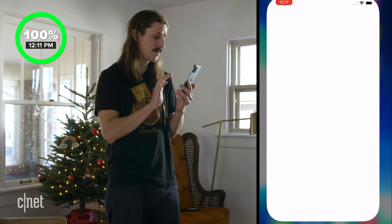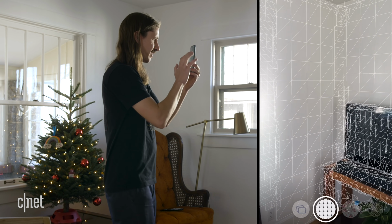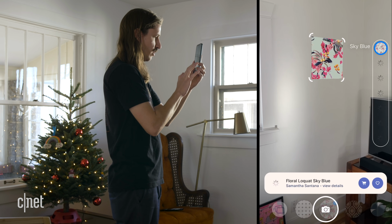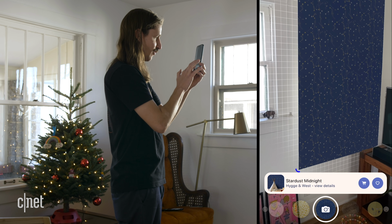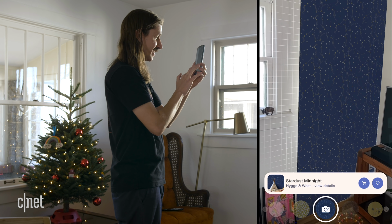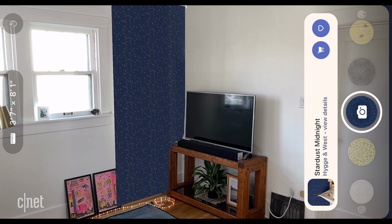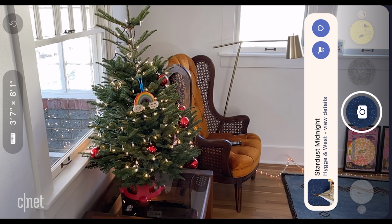We're gonna start with the Primer app, which can scan my walls. I'm gonna start with just this one little section of wall. And it's gonna give me all these wallpapers. I like the Stardust Midnight. I'm dragging the wallpaper and it's realizing my TV stand and going behind it. So it's really sensing the depth there. And there is kind of what that would look like. A big sheet of wrapping paper on my wall, which will fit with the Christmas tree.